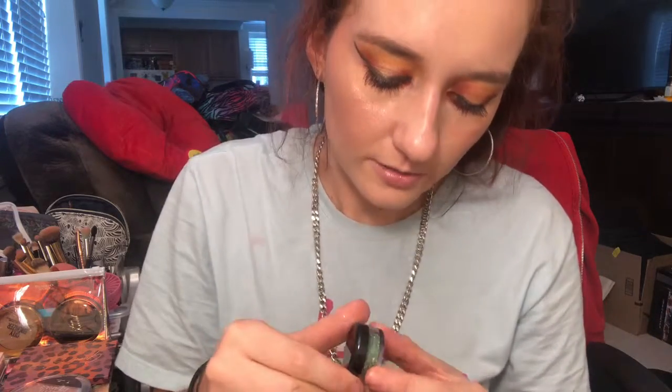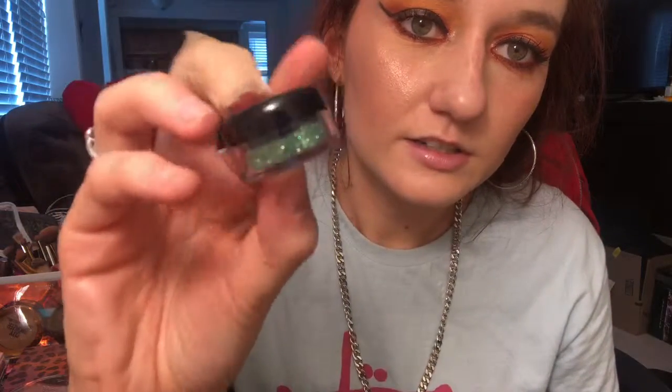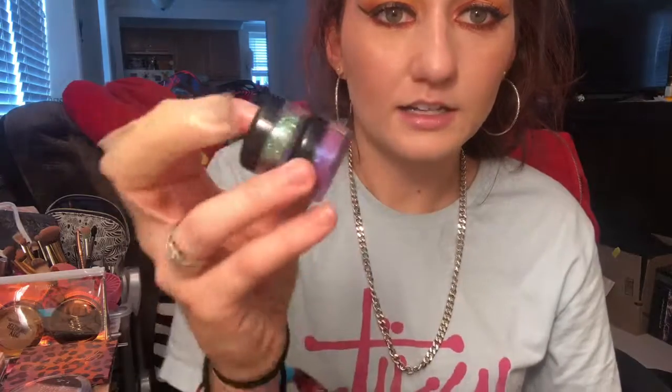So yeah, the Sour Apple one is obviously a green, but it has little gold in it too. I just thought it was so beautiful. I'm gonna have to check out this brand Eye Candy. I've never heard of Eye Candy Cosmetics, but now I'm interested. Now I gotta find out about them.